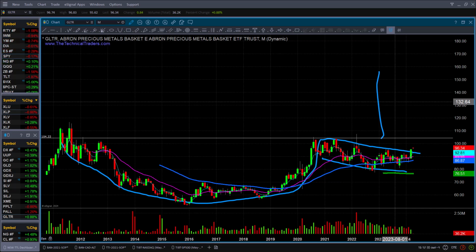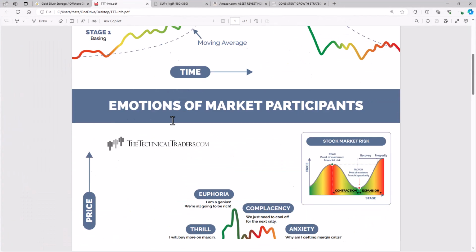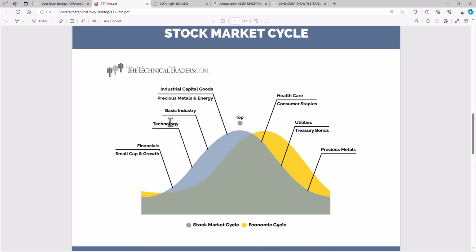Now, let's quickly take a look down here at what different assets do at different times. This blue cycle here is the stock market cycle. The yellow cycle in the background is the economic cycle. The stock market and commodities, all these things generally move first, and then the economy clicks in later, because the economy supposedly requires 2 bad quarterly GDP numbers and other stuff like that to say we're in a recession. So it's always at least 6 months delayed, usually, from the stock market.